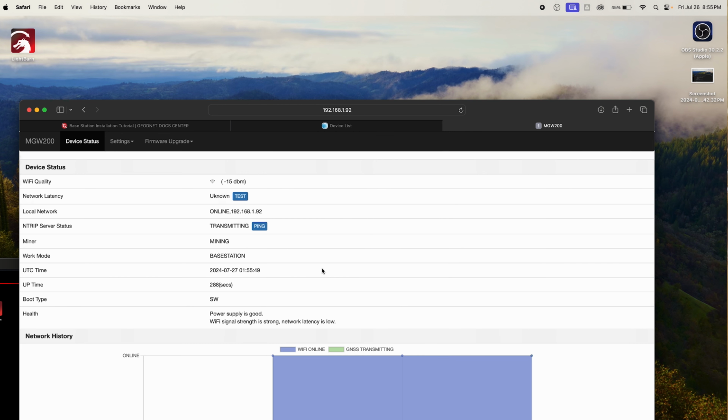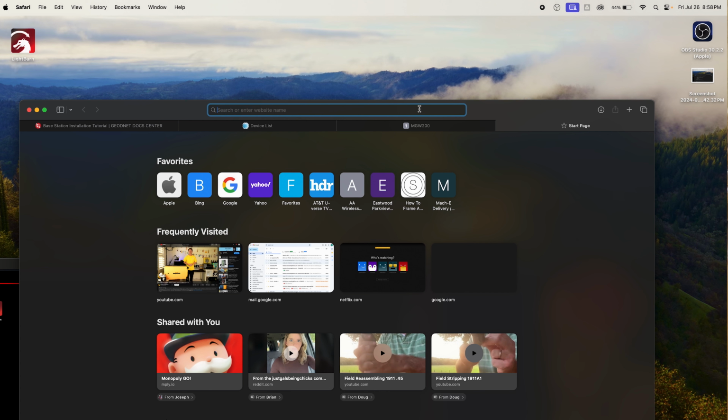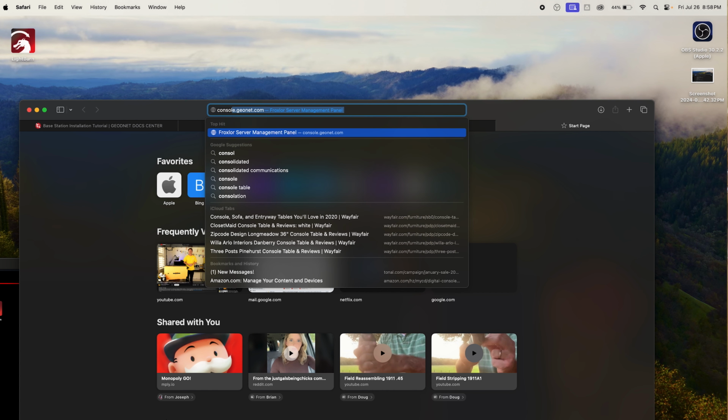Now once you are logged in, if your hardware status says transmitting, then you are connected and you're almost done with the setup. The next thing you need to do is click Settings to expand the drop-down, and then click on Miner. In the page that pops up, you will need to enter the miner key and the admin password, which should both be, once again, your serial number on the bottom of your base station. If you're worried about security, you can actually change that admin password later if you'd like. Once that's done, click Save and you should be good to go.